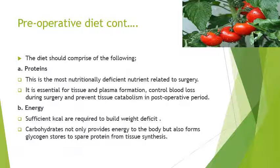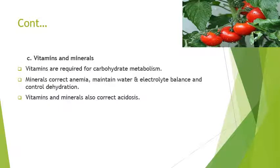There is also a requirement for energy. In this case, sufficient kilocalories are required to build up weight deficit, and carbohydrates not only provide energy to the body but also form glycogen stores to spare protein from tissue synthesis. There is also a need for vitamins and minerals, and vitamins are required for carbohydrate metabolism. The minerals correct anemia, maintain water and electrolyte balance, and control dehydration. Vitamins and minerals also correct acidosis.